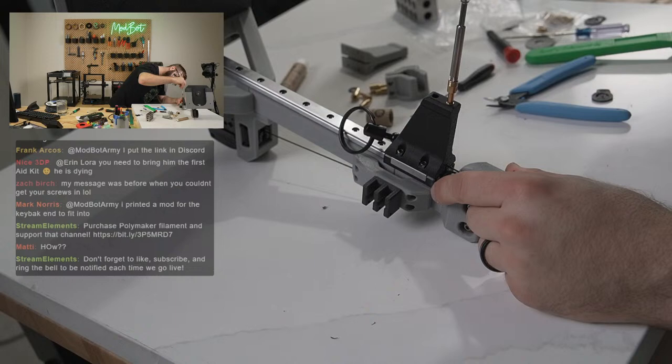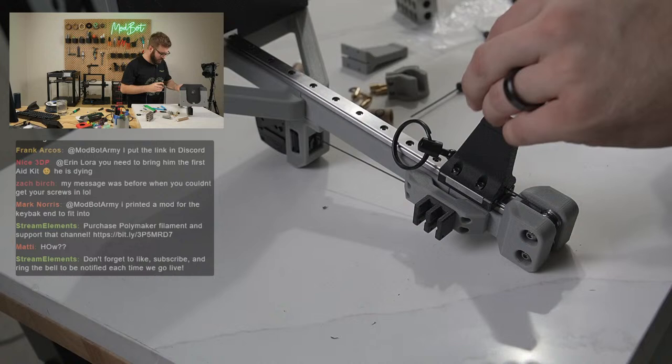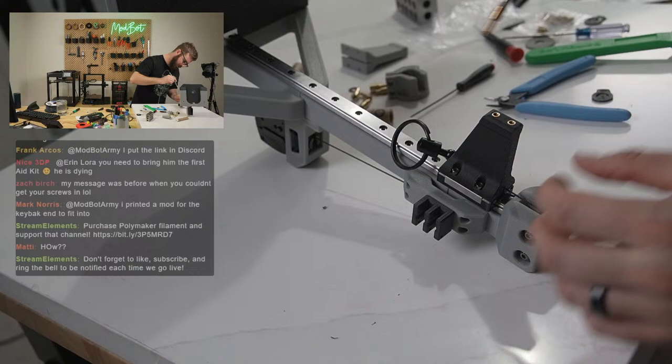ABS is a really nice material for the heat inserts. I guess maybe again it's the heat resistance of that PET that I have, but it doesn't put up as much of a fight. I did it at an angle! Hopefully it's okay. Yeah, I'll be fine.